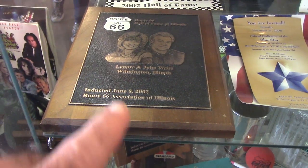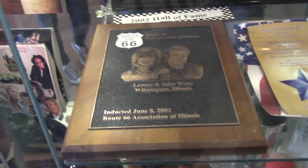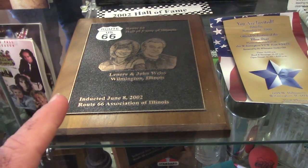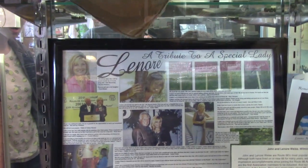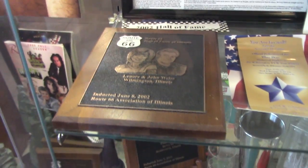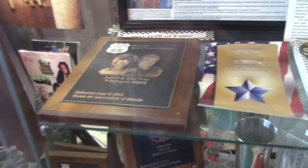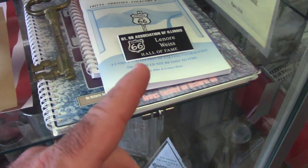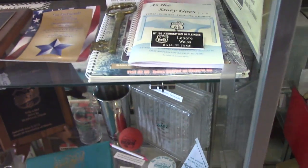Those are our friends. We know them. John and Lenore Weiss. Unfortunately, Lenore passed away a couple of years ago from cancer. She was so nice. As a matter of fact, there's Lenore right there, and this is a tribute to a special lady. She was awesome. John was president of the Illinois Route 66 Association when we first met him. They're part of the Hall of Fame as well, and they're authors. They wrote a lot of books.